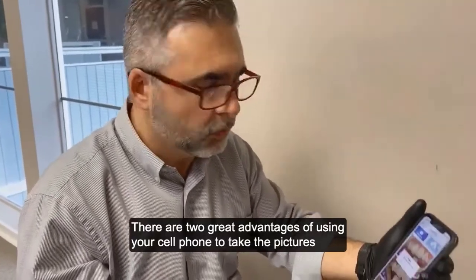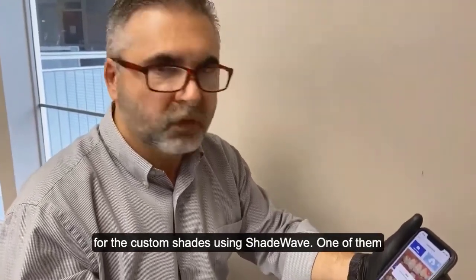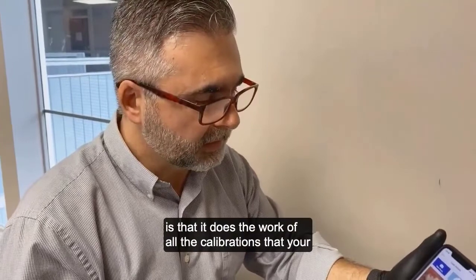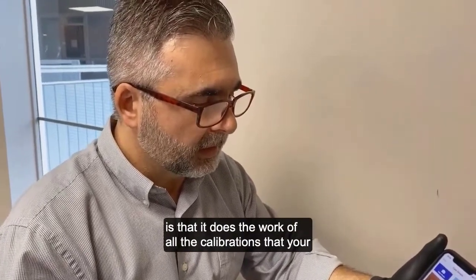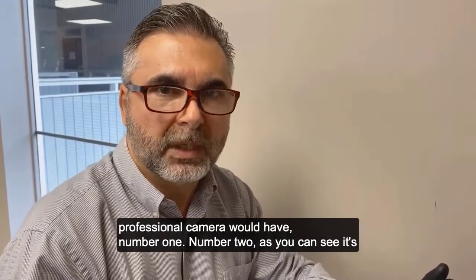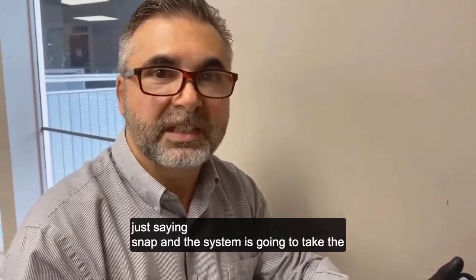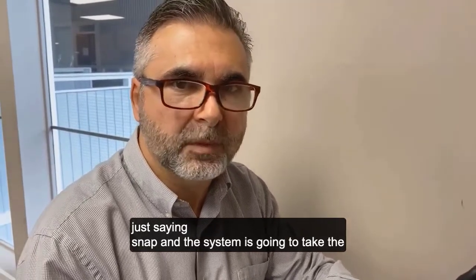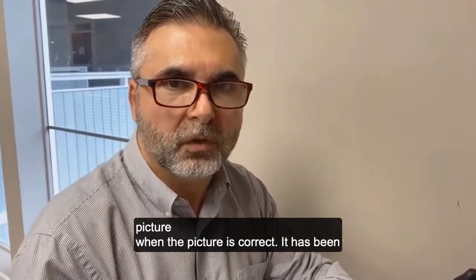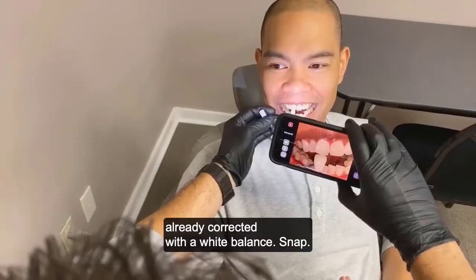Advantages of using your cell phone to take the pictures for the custom shades using ShadeWave. One of them is that it has reworked all the calibrations that your professional camera would have. Number two, as you can see, it's just saying snap, and the system is going to take the picture when the picture is correct. It has been already corrected with a white balance. Snap.